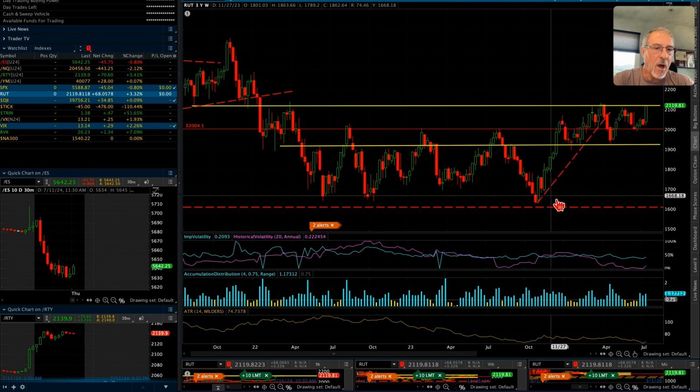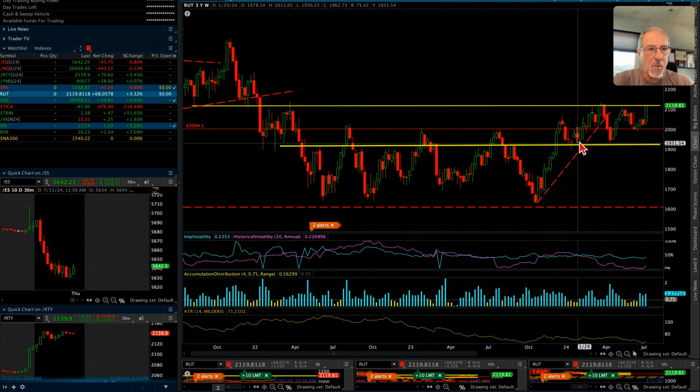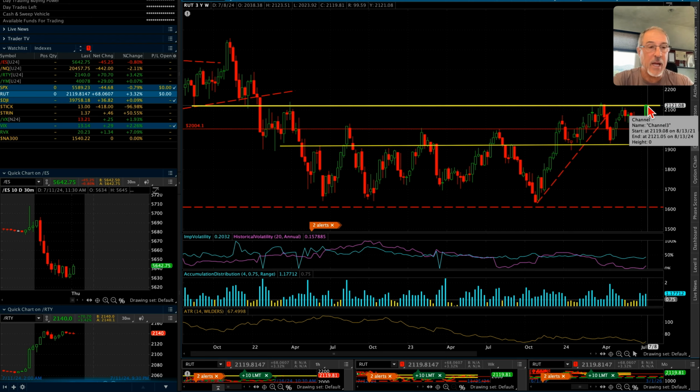Now, we're making higher lows here. So there is a chance that before too long, this might bust through. Could be tomorrow. Banks are announcing earnings tonight, and that could have a significant impact on RUT since RUT has a lot of banks in it.